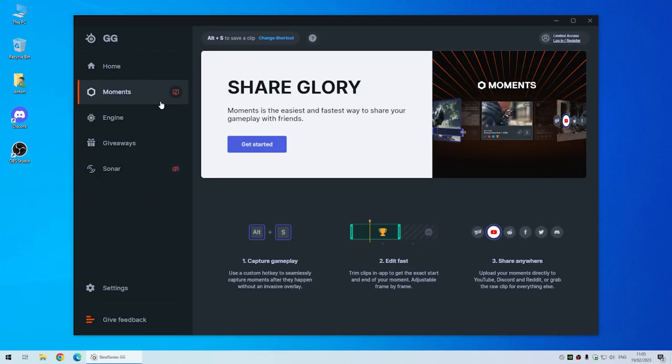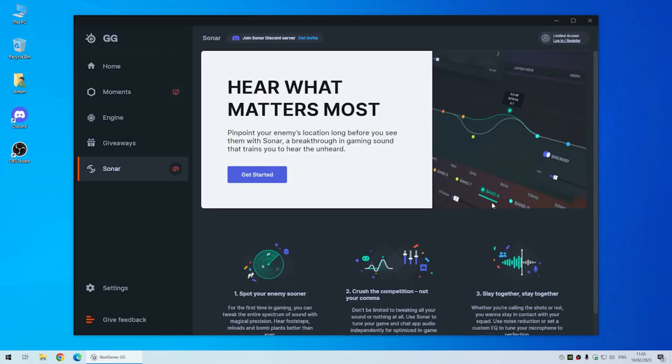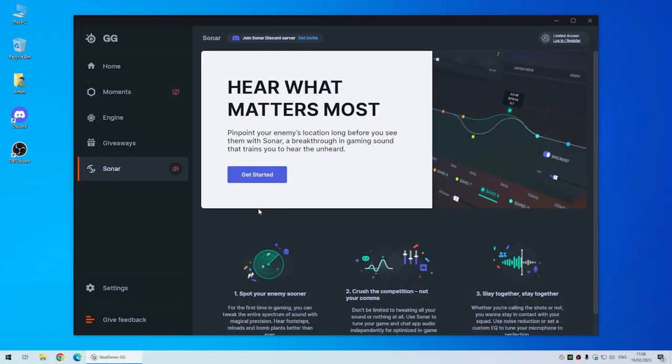They also have Sonar so you can hear your enemies better. And this also has a couple of presets for games I don't play and I don't even care about. And again, you have to sign into yet another piece of software. And why is it that you need to sign into some software in order to use a headset? Well, they can track your usage. Even if you opt out of everything, they will still track you. And hey, SteelSeries, have you ever heard of the GDPR? It's supposed to be opt-in, not opt-out. I just want to use and set up my headset.